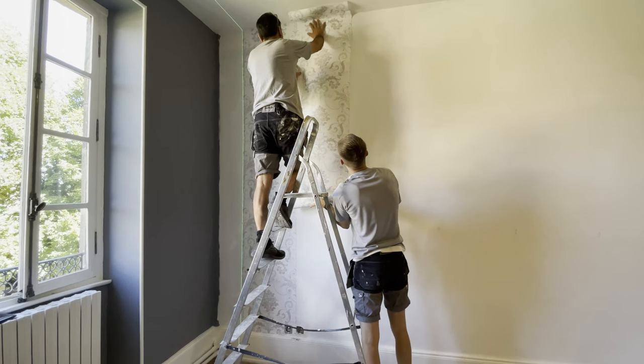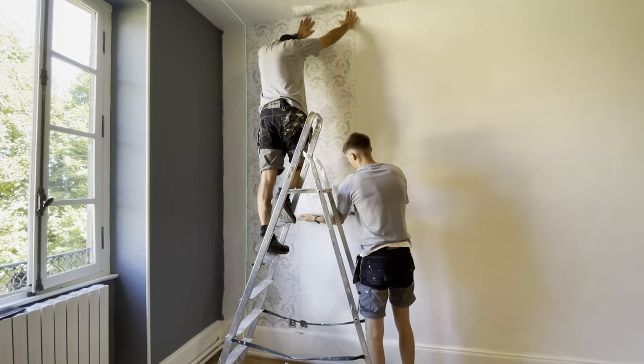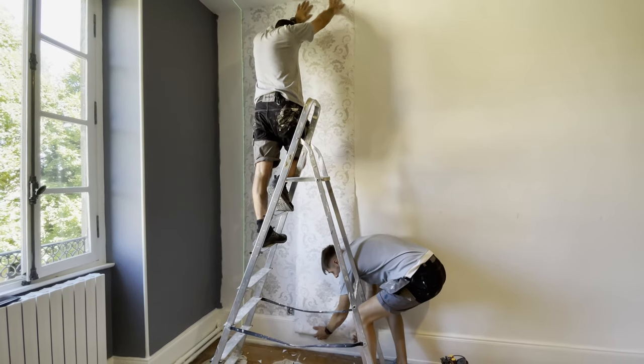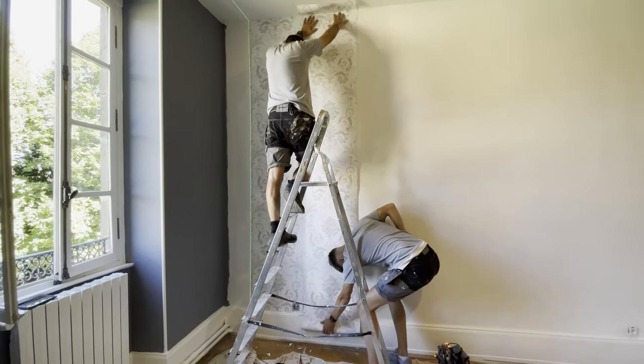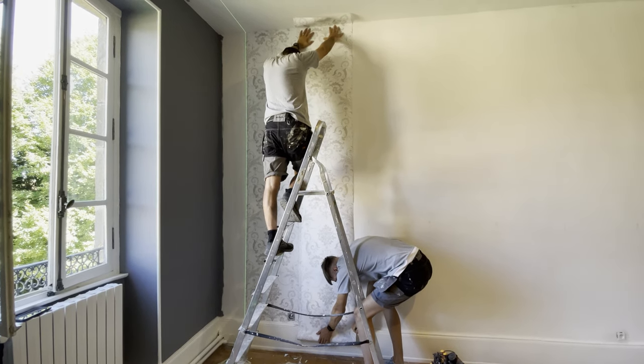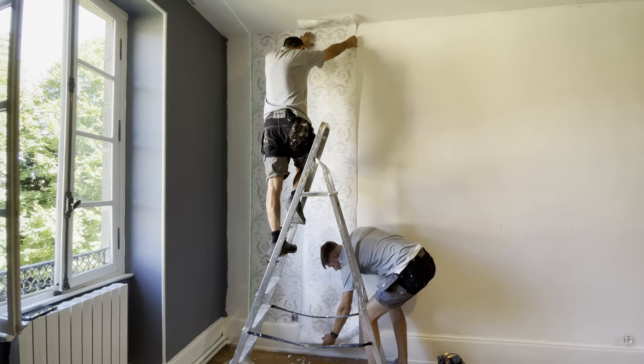That's broken. So if you just drop that down the mark you've got on, don't need to leave too much, just enough to get to the edge of the skirt, isn't it? Okay. Yep.